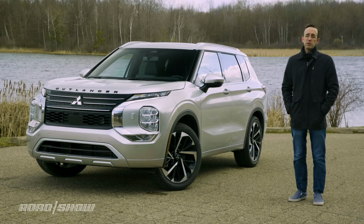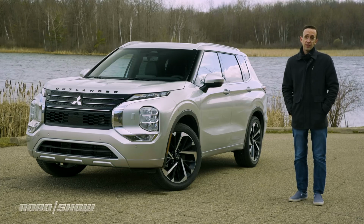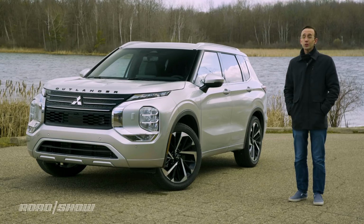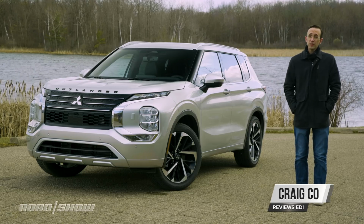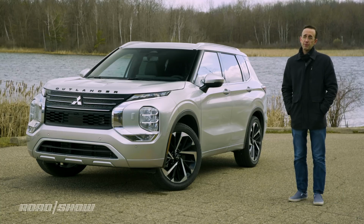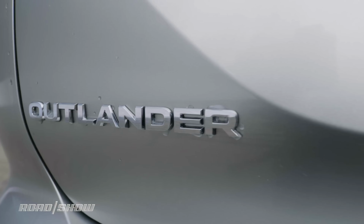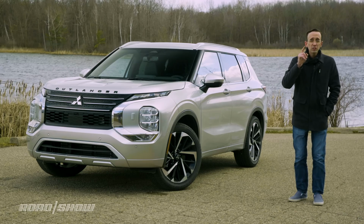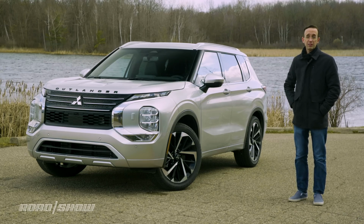Japanese conglomerate Mitsubishi makes about 1 billion different things, from TVs to satellites, air conditioners to nuclear reactors. Unfortunately, though, it has been a long time since I've been able to recommend one of the Triple Diamond brand's automobiles, but this 2022 Outlander is so dramatically improved, you should absolutely add it to your SUV shopping list.